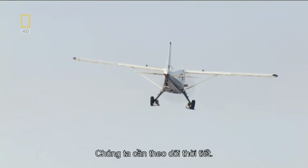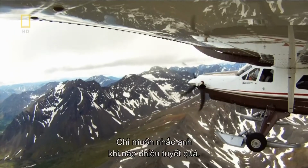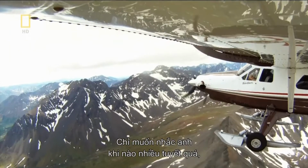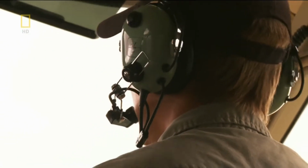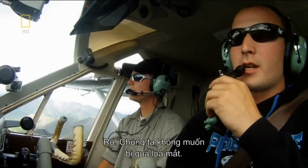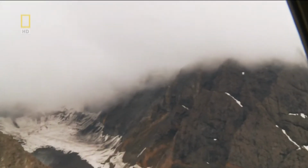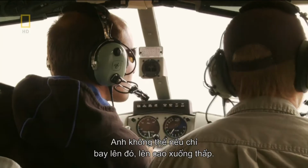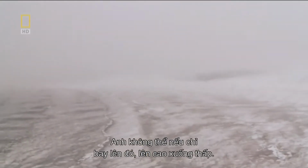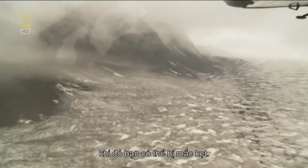We're kind of watching the weather, of course. Just kind of want to remind you, when we have flat-like conditions up there, some days we just won't land because it's too flat in there. You can't see any definition under, yeah. And we don't like anything too flat. A lot of afternoon rain showers. You can't really tell just by flying up there, see if the ceiling's going up or down. You don't want to land and realize that the ceiling is going down, so then there you are. Could be stuck.